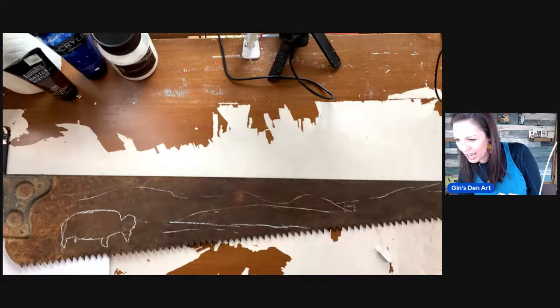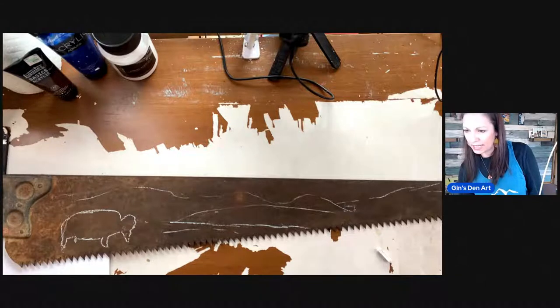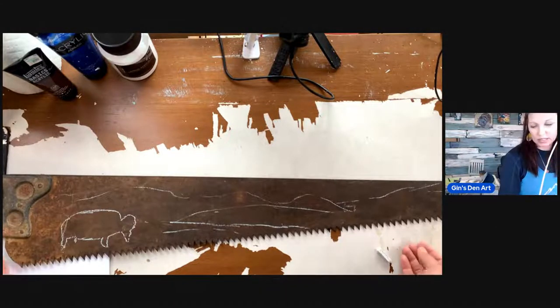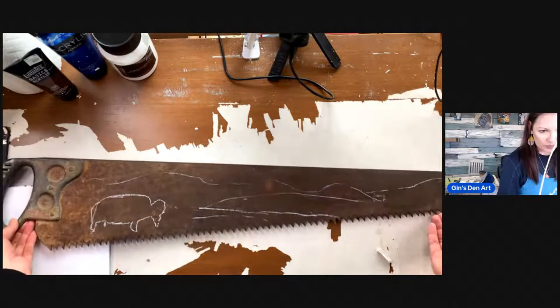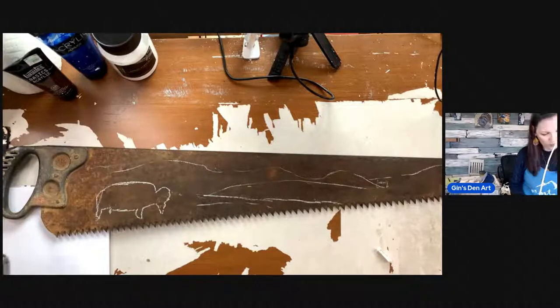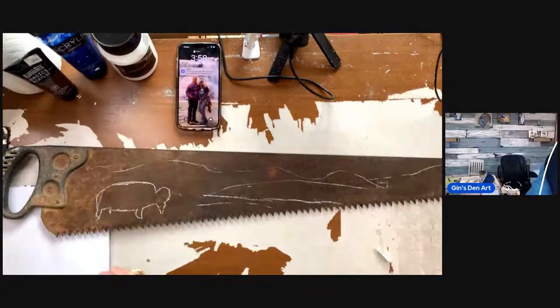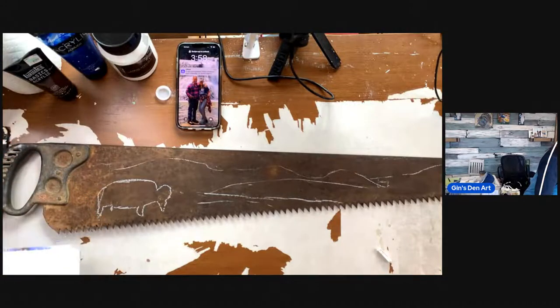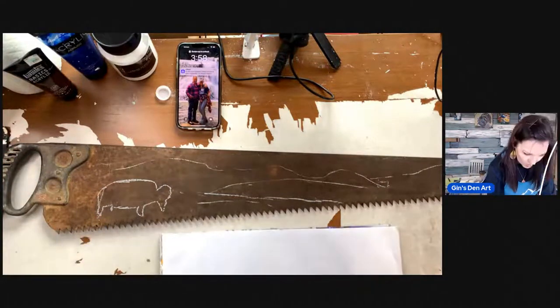All right. Hey, Miss Shay, I have painted several saws. I sanded and primed before I painted. Uh-oh. Well, we didn't do that. So let's see how this is going to work. All I did was clean it with a wet rag, sanded and primed. Well, here we go.